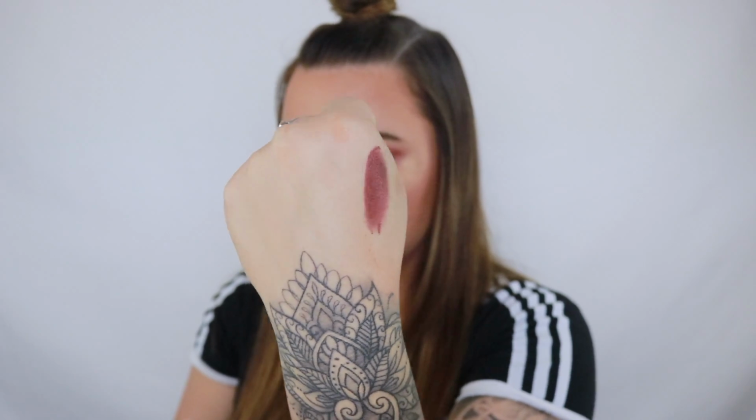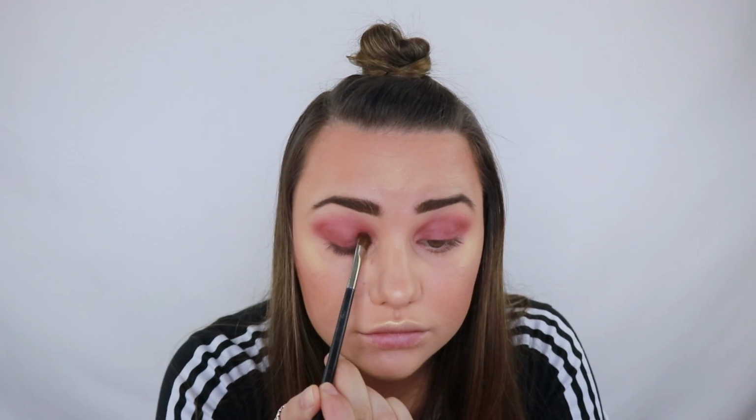And now I'm going to pick up the Vegan Eye Shimmer in the shade Behave Yourself. So it's like a loose pigment. And this time I am going to peel off the little sticker. And this one is like a really pretty, like burgundy sort of shimmer shade. Like really pretty. And I'm just going to pop that on with my MAC 213 brush. And I'm just going to pop this on my lid in the first sort of 1/3 of my eye.